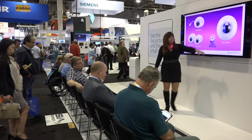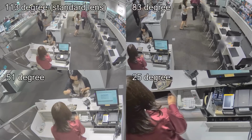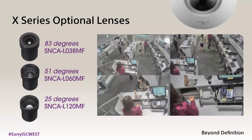Let's start with the SNC XM631. This camera was recently added to Sony's X-Series line of IP mini dome cameras, which won the New Product Showcase Award right here at ISC West last year. This is a full HD indoor camera that is compact, and easy to install. In addition, it comes with multiple lens options that increase the camera's installation possibilities. Installers can specify which lens they need based on the required field of view. This can range from wide areas to narrow hallway views, or even specific details in a larger scene like a cashier station where money is constantly changing hands. Finally, it can be installed at about any angle because its rotatable lens easily adjusts the field of view.